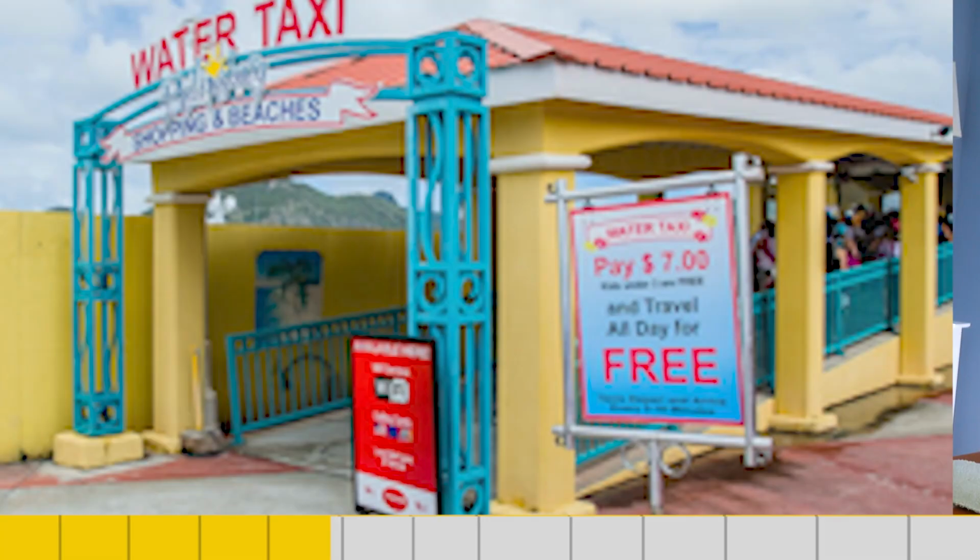Water taxi piers are clearly marked with signs along the boardwalk. The water taxi typically operates between 8 a.m. and 5 p.m., but it's always good to check for any schedule variations. The water taxi costs $5 one way and $7 round trip. Tickets are purchased at the ticket booths before boarding.